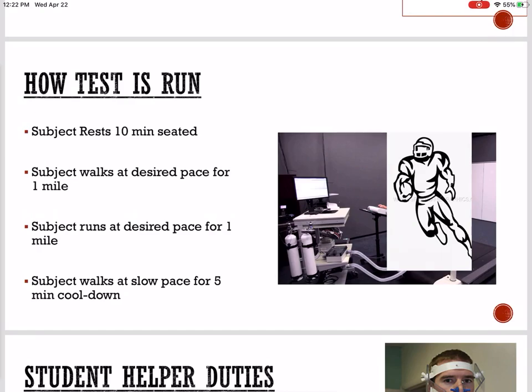So after a 10-minute seated rest period, we had Johnny Football stand up, and at his own pace, however fast he wanted to, we had him walk for 1 mile. And we collected the data every minute as he walked for that 1 mile. After he completed the walk, we had him move straight into a run for 1 mile on the treadmill at whatever pace he felt comfortable. Lastly, we had him do a cool down by walking on the treadmill at a slow pace for 5 minutes afterwards.